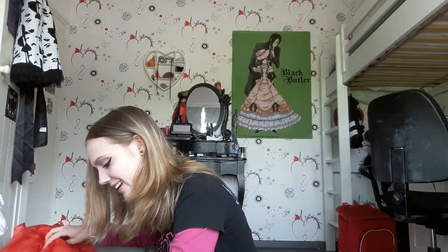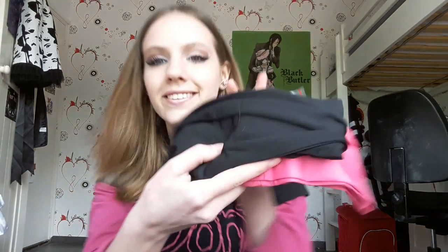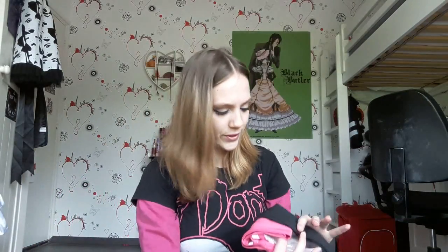Okay, so that's those. Oh, they are leaving the little red strings. I don't know if you can see, but I'm just gonna put those apart from the costume before everything. Oh god, it's literally everywhere now.